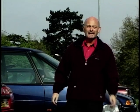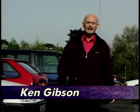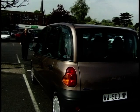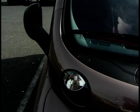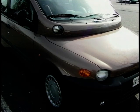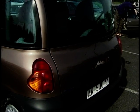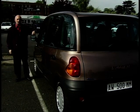Ever imagined a family car that gets you more attention than a Ferrari supercar? Impossible? Well, meet the Multipla. The instant reaction to Fiat's new Multipla is shocking, weird, wacky, and ugly. It is a car that is absolutely impossible to ignore, and believe me, nobody does.